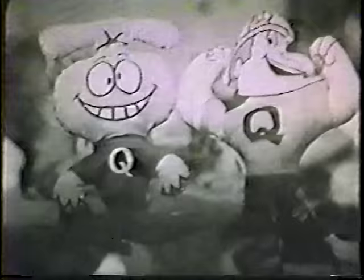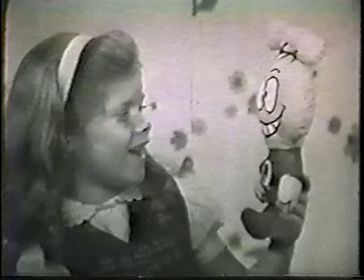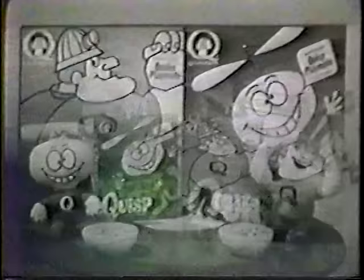And here it is, kids. Now you can get a Quisp or Quake Playmate that looks just like the real thing. All it takes is 50 cents and two box tops. Just look for specially marked packages for details. Take them anywhere. Make your own adventures. Handsome, hard-wearing stuffed toys in full color, almost a foot tall. Get Quisp. Get Quake. Get both. That's us. All over.